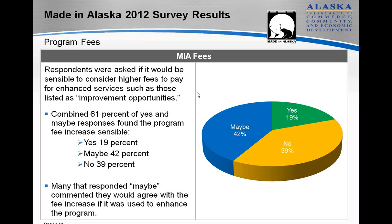But I'm going to point out something: many that responded maybe commented they would agree with the fee increase if it was used to enhance the program. That was the whole intent of asking this question and possibly looking at the fee increase of the program. And the only reason we're saying that is because the program, since it's been established, has been $25 annually. And today the cost of doing business has skyrocketed, as everybody knows. So, should we increase the fees, yes or no?